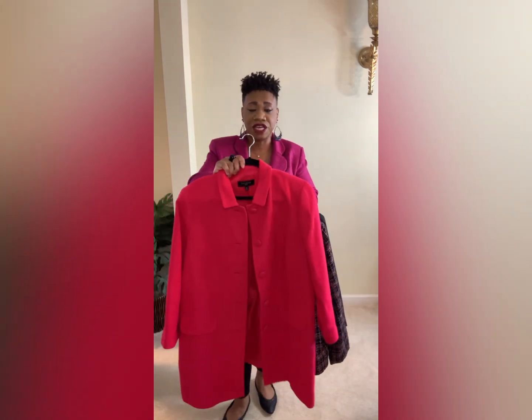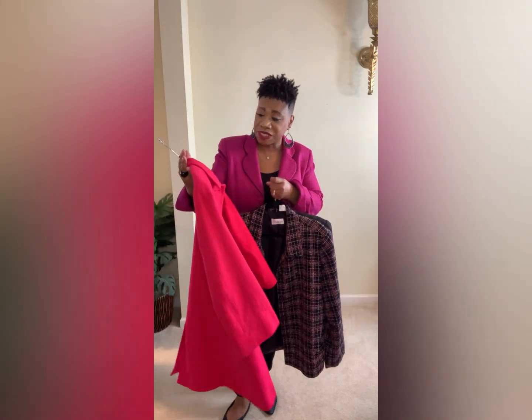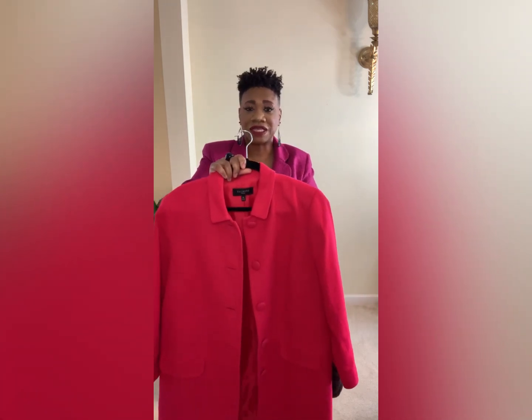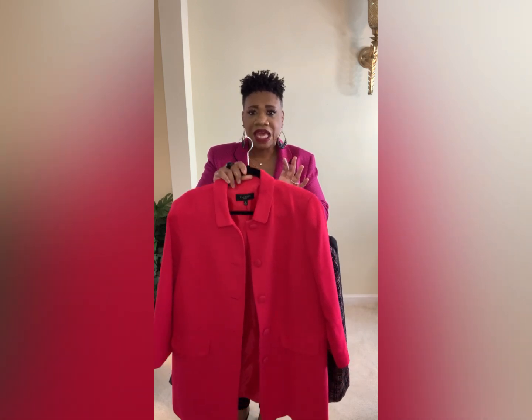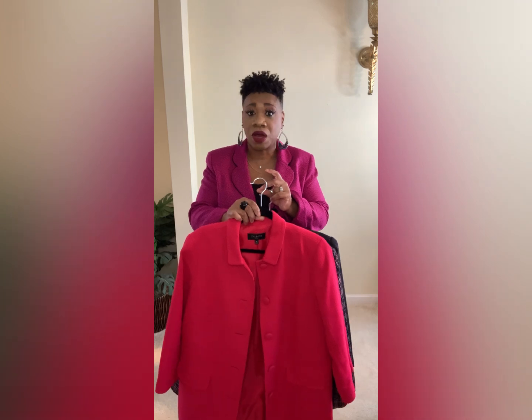So the first one, you all, is everything. This is a Talbots petite blazer, you all. And I'm not quite sure what the color is. I'm not sure what is coming across on YouTube, but it's giving me like a pinkish red. When I'm outside, it looks pink, and then inside, it looks red. So I'm just going to call it a pinkish red blazer, you all.